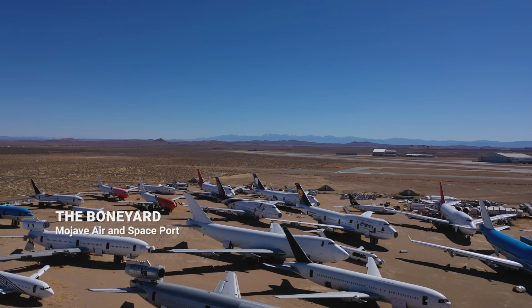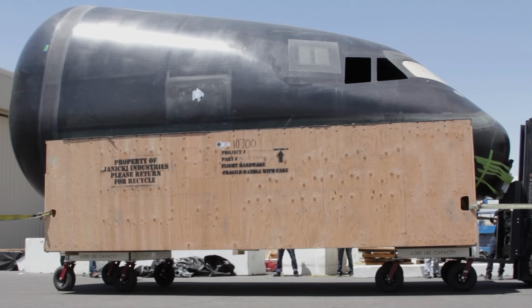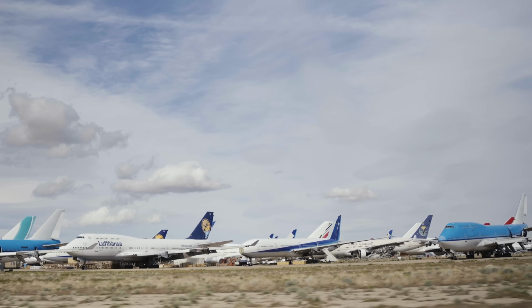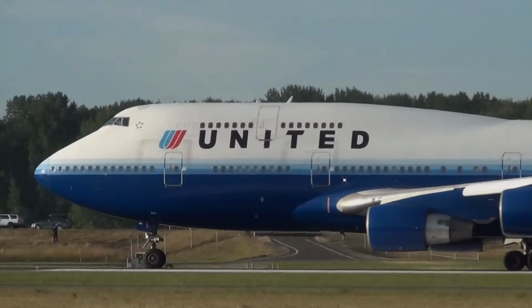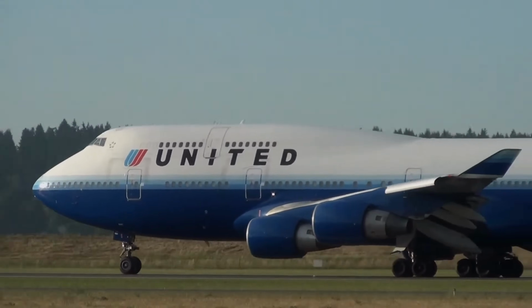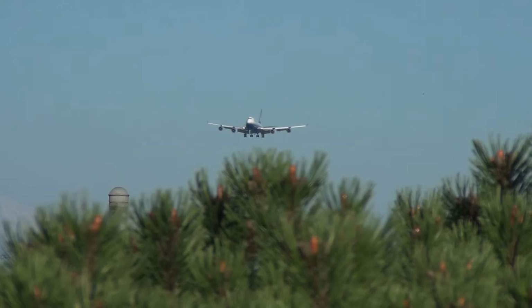Across the way from Stratolaunch is the Mojave Air and Spaceport Boneyard. Stratolaunch incorporated a lot of different kinds of aircraft in the design of Roc. Well, they brought some of those extra parts here to the Boneyard. To build this airplane, we bought 2 United 747-400s, flew them into Mojave, and then let a team of engineers loose and said, what do you want?